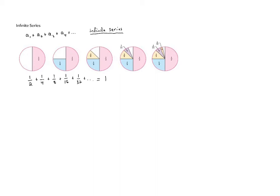And so, in general, if we were to keep eating and eating and eating forever, we would get closer and closer and closer to eating the whole cake, and in the end of time, we would effectively be eating that one cake.